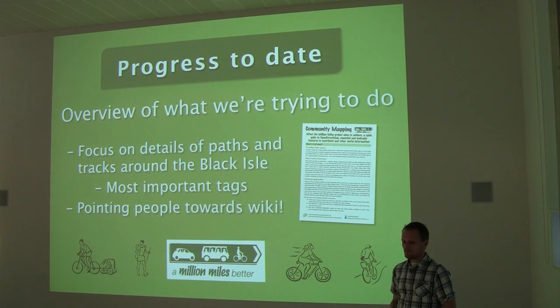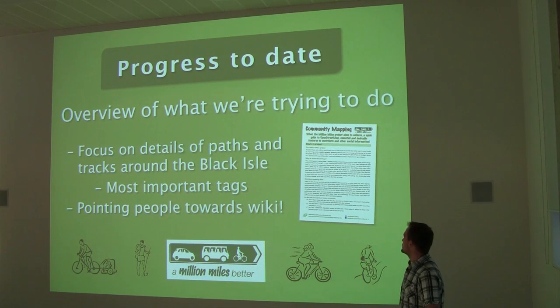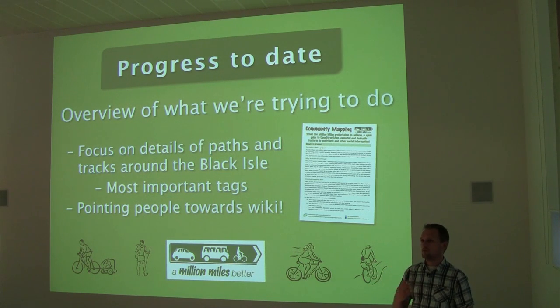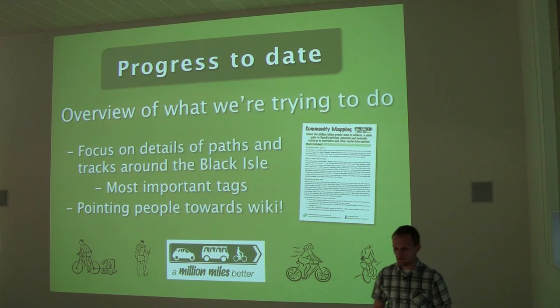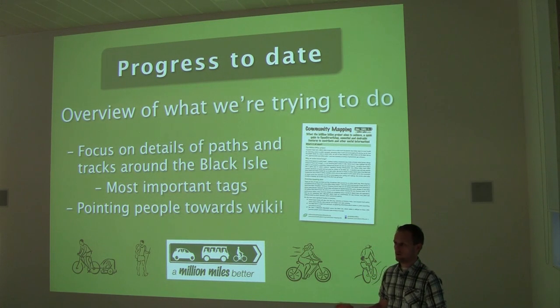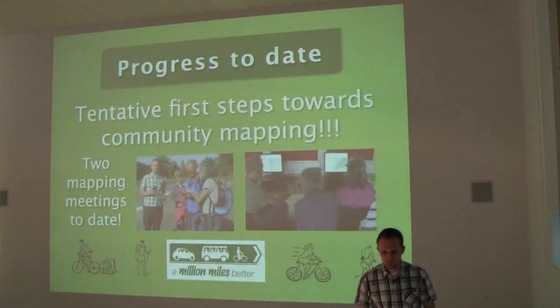Other things that we're trying to do is put together something kind of equivalent to the community mapping handbook that Martin was referring to earlier. It's to summarise what we're doing and also to list all the tags that we want people to add to OpenStreetMap. And we're quite heavily trying to point people towards the wiki, saying that we don't actually need to teach you how to do everything. You can teach yourself through the wiki.